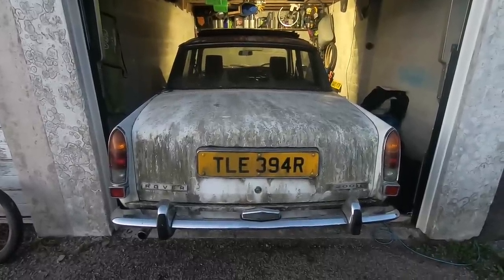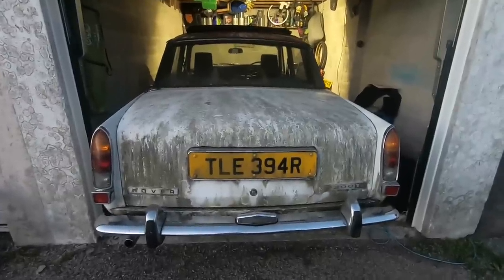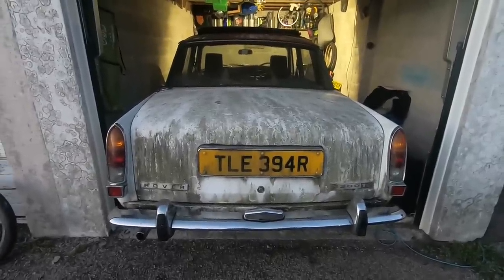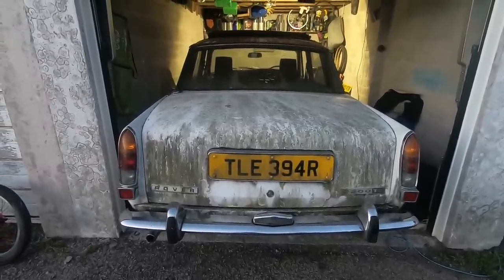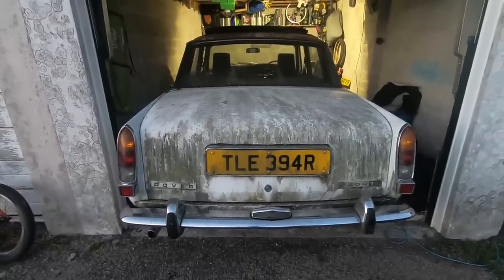But there is a distinct possibility that this car might be something quite special. We're not sure yet. You will know in the next episode. The next episode will be the first time washing it. We're going to give it a wash. People love that sort of thing.